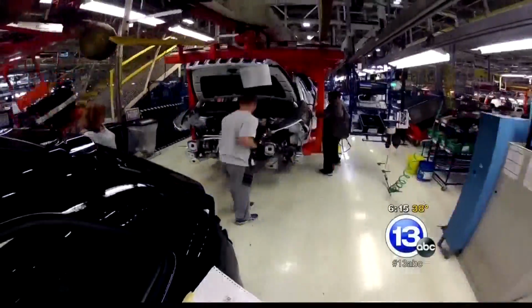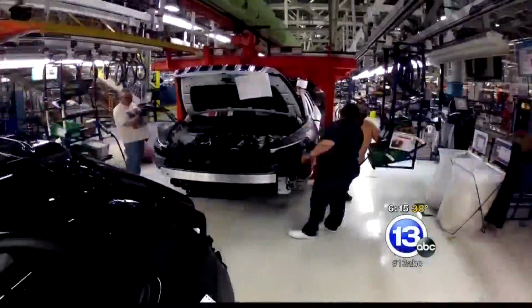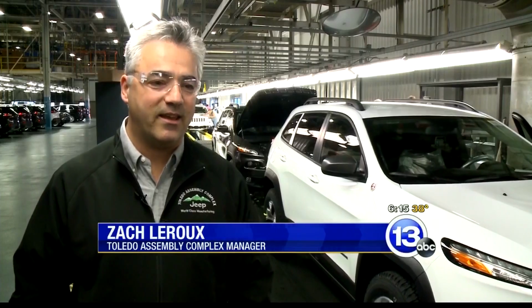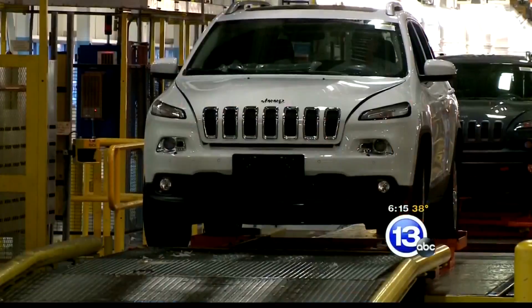Most of us don't think much about what it takes to put our vehicle together, but it's amazing just how much goes into getting a Cherokee from the plant to the showroom. I've been with the company, as you know, over 26 years, and it's still exciting every day that I come in here, especially now in Toledo, with us having the opportunity to build a brand new vehicle. It's a truly impressive process getting to the finished product.